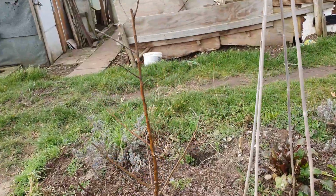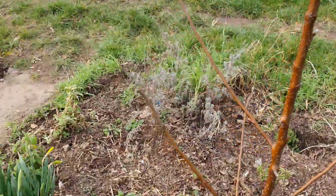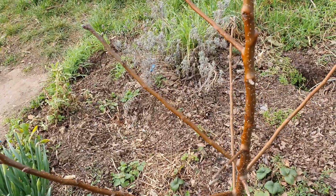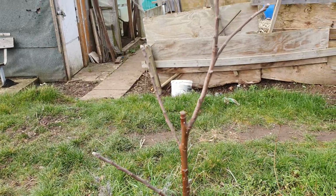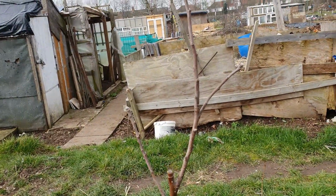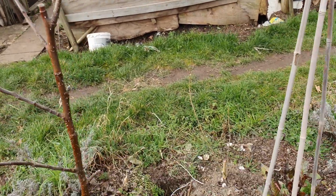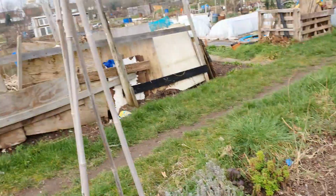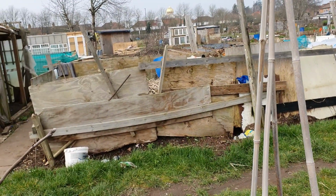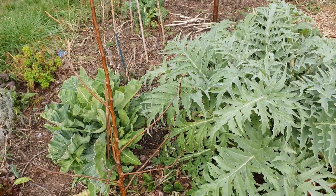Okay, so we have an apple. Now, it looks as if we've got some fruiting spurs on here, just a few. But again, these only went in the ground a year ago, so I'm not too worried if I don't get any fruit on them this year. And you can see the reason that I've got trees at the back, because I've got that eyesore behind me, which is someone else's.